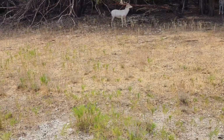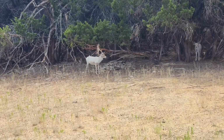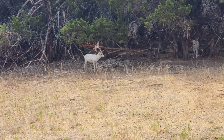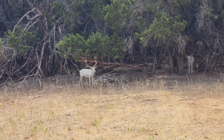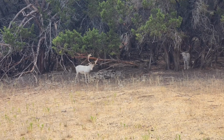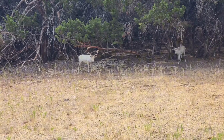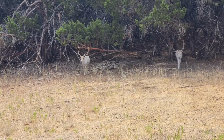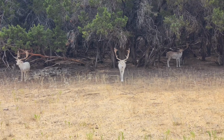Why is he rubbing the tree with his horns like that? So part of it is these guys lose these antlers every single year. They lose them in January, but when they're growing back, they have something called velvet. Velvet is a soft skin that has all the blood nutrients needed to grow the antlers as big as possible. But as soon as those antlers are fully grown, that velvet dries up and it falls off.